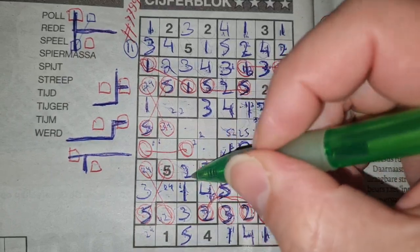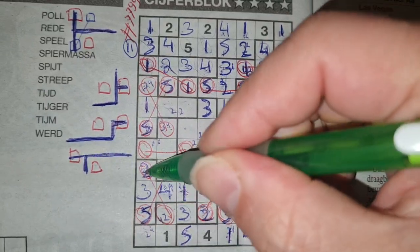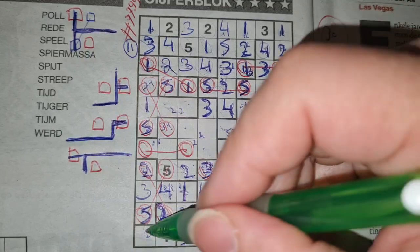Yes, definitely 2. Now we have a 2 there, so this box can't be 2 anymore. That box should be 2. This box should be a 4 then. This box is connected with that box, so 2. 1 box left in this quarter box for number 4.